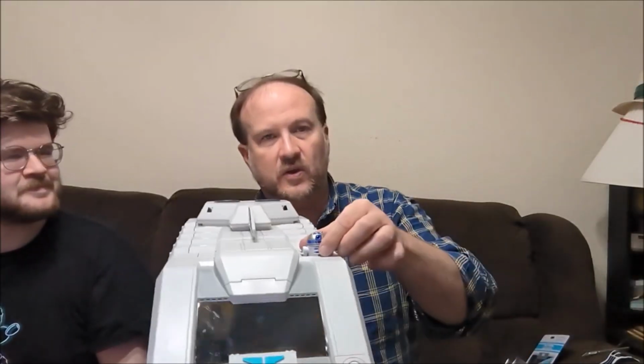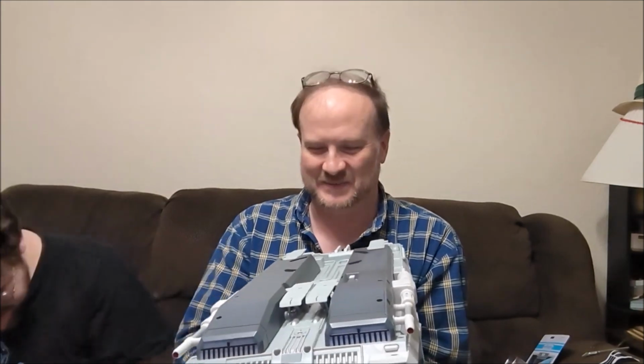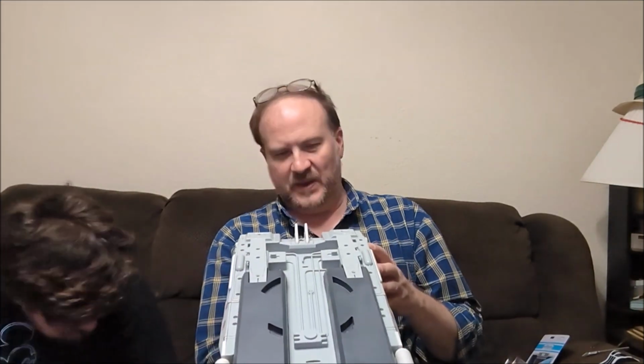And then there is also, I'm going to take R2 out for this, the landing gear. Now, I forgot about Rex inside there. He just fell out when I turned it upside down. Oh well. And I don't know what button I hit to do this. Look.